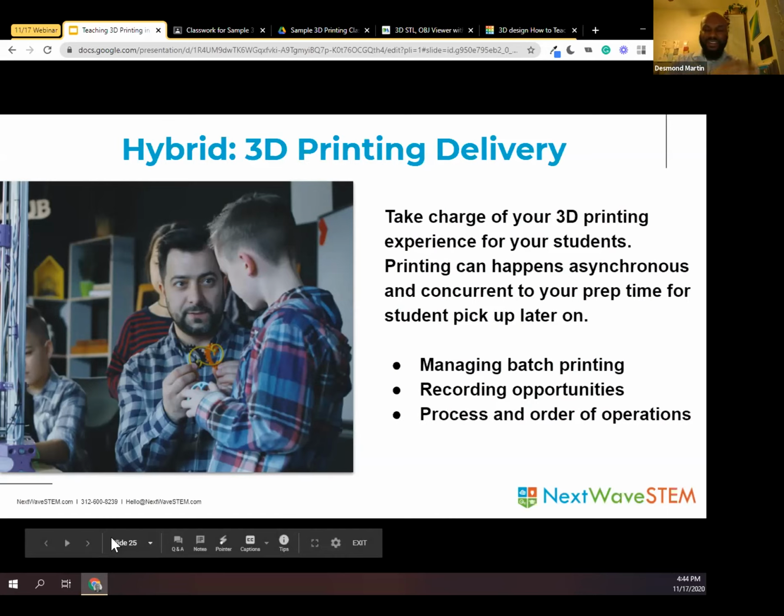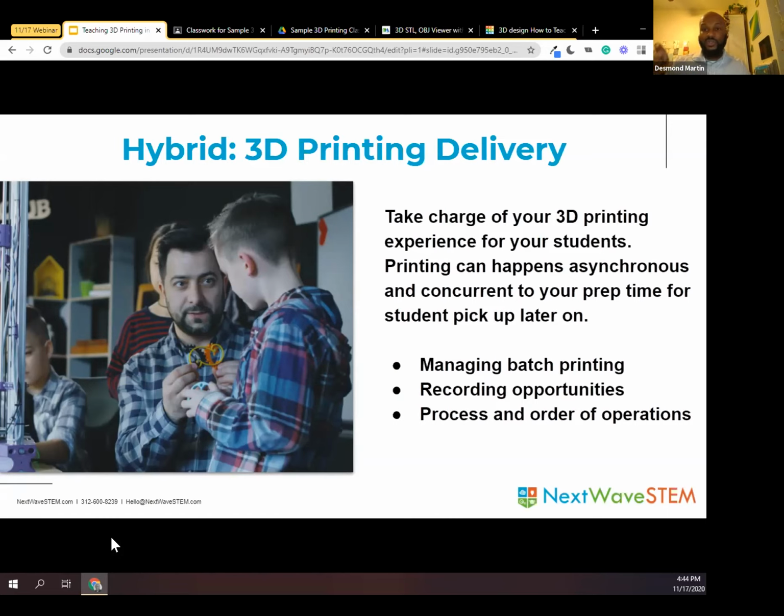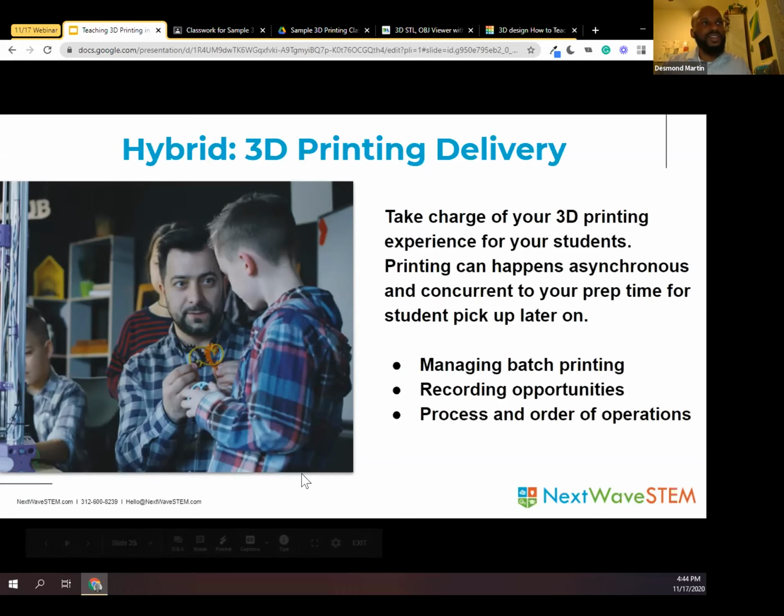We just have to get our ducks in a row and we'll be able to do reasonable 3D printing for our students at the school. Or if we're in a hybrid situation, giving our students a chance to set those things up and prepare them for that in-school time that they have with us in our 3D printing course.